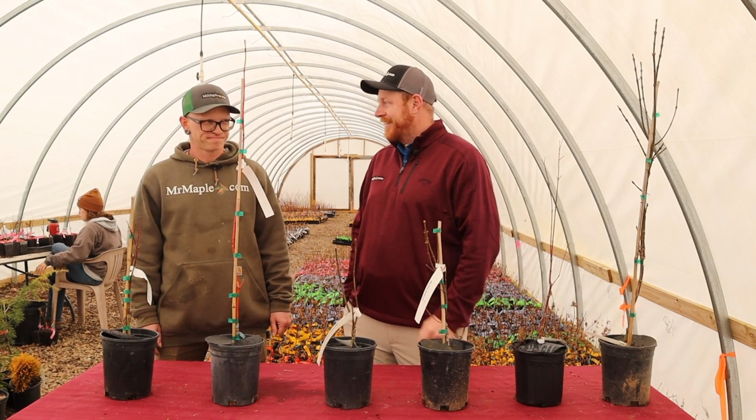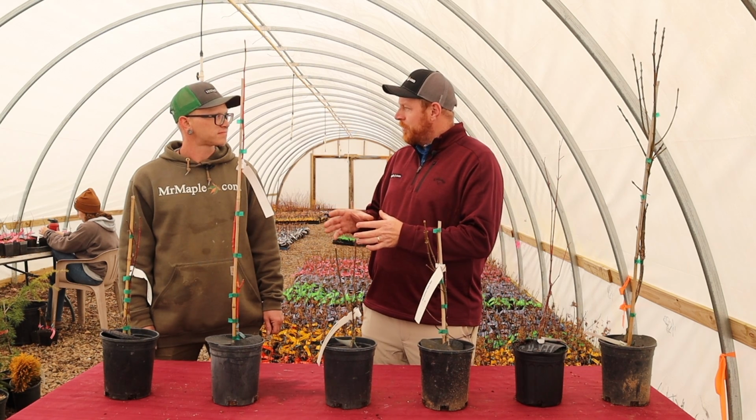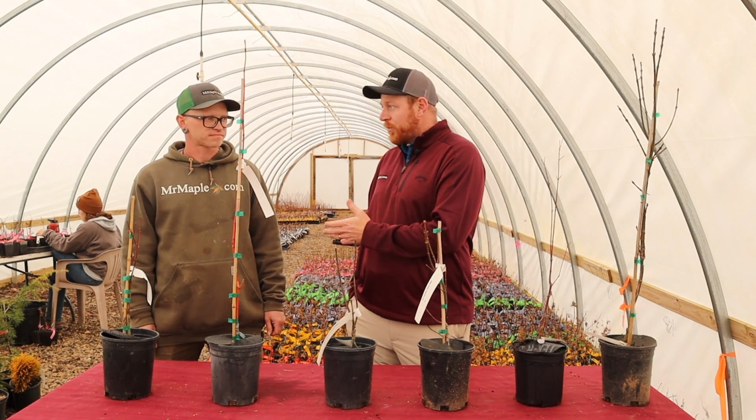Now, Acer circinatum, it's a cool plant. It's got that almost full moon style leaf. Almost, yep. You want to give most Acer circinatums some protection from the hot afternoon sun. But this plant's got a really cool history.